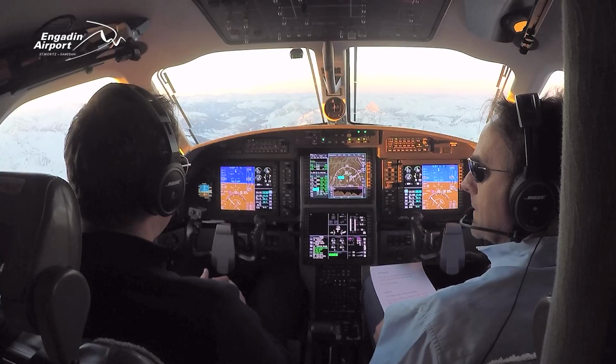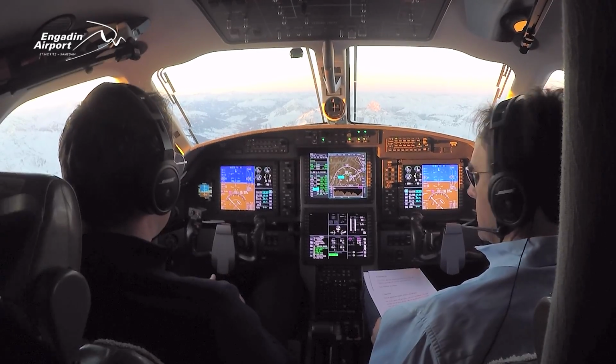So we are leaving the holding and then we are setting up for the GNSS approach into Samedan. We go to the final approach fix and from there we will have more or less a direct line into the valley to the runway.